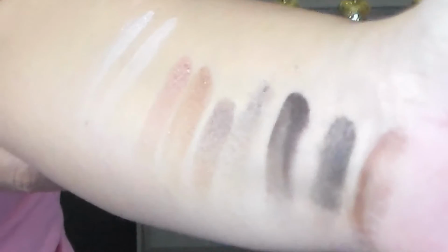Like I said, the one I was really after is completely wiped out at both the Walmart and the Walgreens in my particular area. But I decided to go ahead and pick this one up, give it a try, and swatch it out for you today. So let me show you the swatches up close.